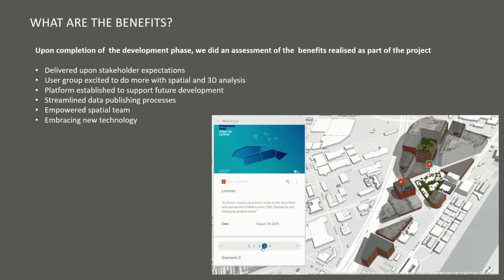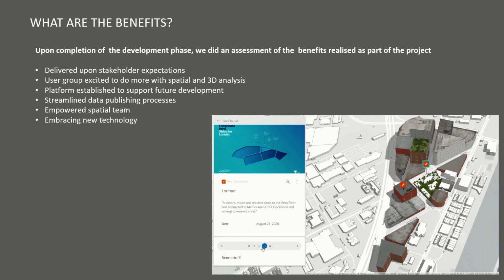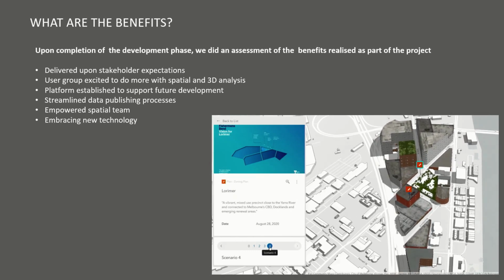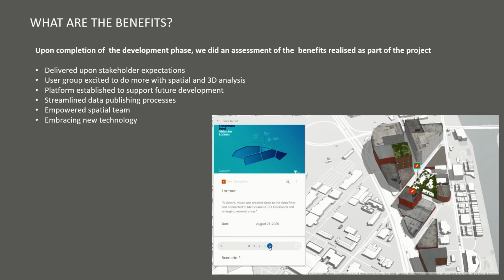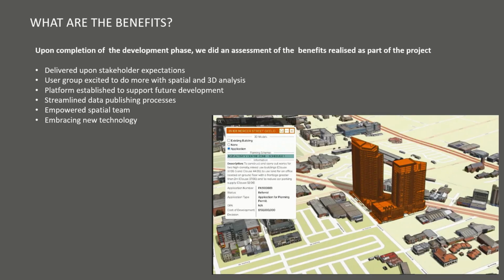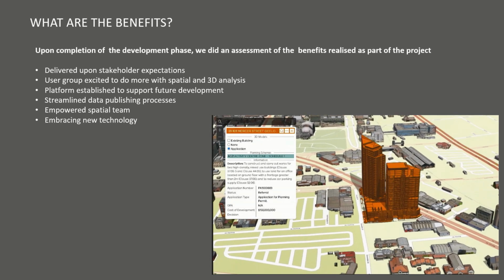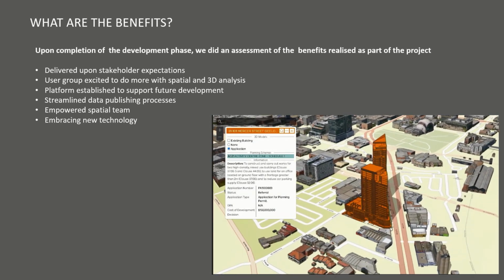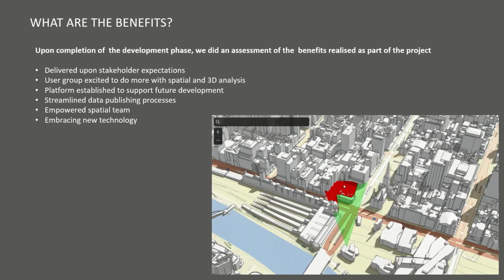Secondly, we've got a really empowered spatial team within planning. The team have had the opportunity to not only learn new technologies and skills, but they've been empowered to use those skills and benefit the planning group. And we've been able to deliver this project collaboratively, utilizing both in-house staff along with external parties. And at the end of the day, it's allowed us to play with some pretty cool technologies and toys along the way.